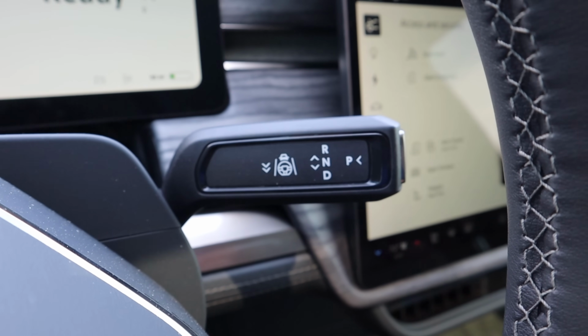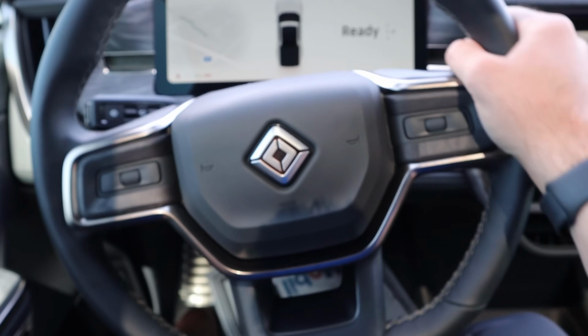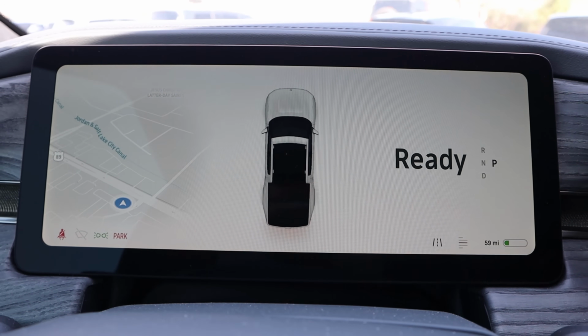Almost forgot, we got our turn signal windshield wiper stock, and then we have our gear selector right here. And you guys can see you also have the integration of the steering assistance and everything. But there you go.